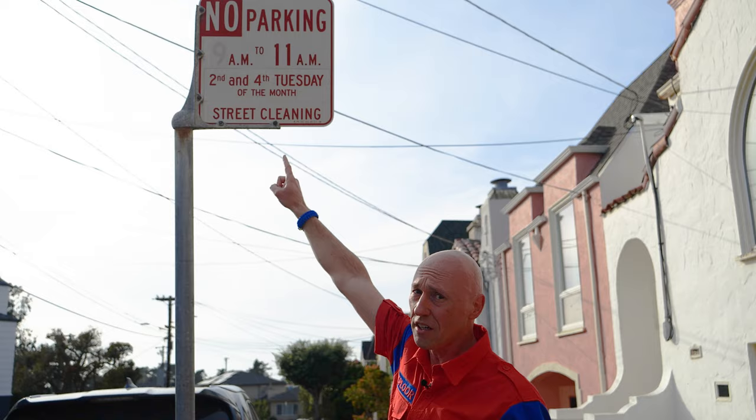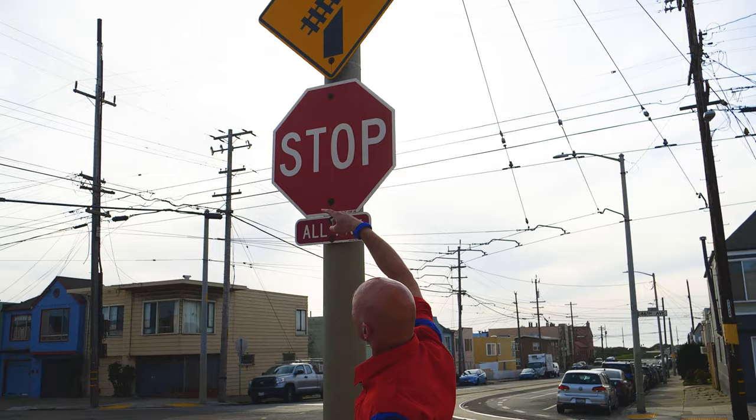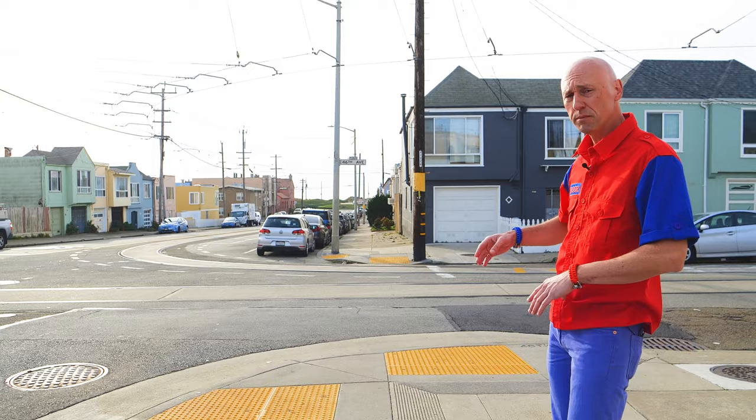Yes. Now this sign has what looks like a railroad track going right through the middle of it. And in fact, that's what it is. This street, as you can see right here, is actually where streetcars go through. There are tracks in the street. They're not your typical railroad track with ties, but you see the rails. So a streetcar goes through here.